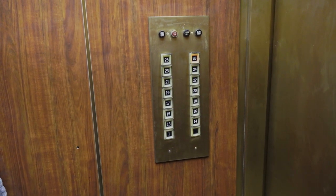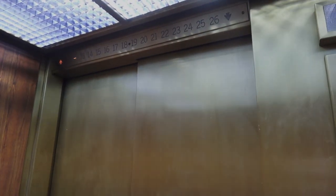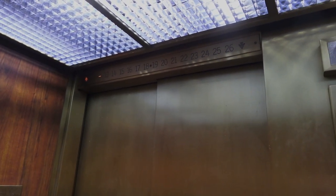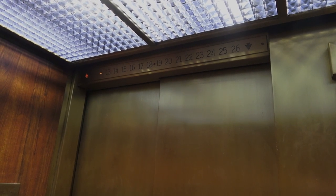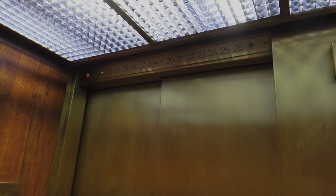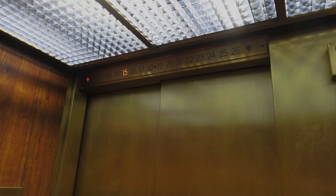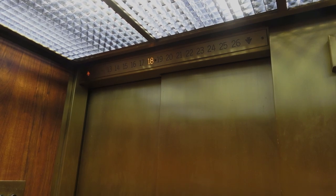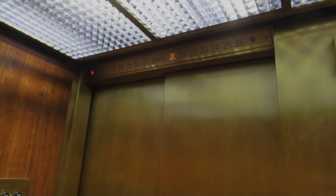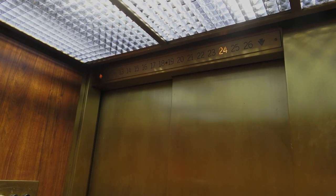Beautiful bell. Yeah. Unless the security objects to it, I'm riding these. Yeah, absolutely. I think these are just incredible, and you don't see these that often anymore. I know, yeah, it's really nice. Especially in a high-rise building, nearly 30 floors, you don't see this. Yeah. You're on 26. Oh, that's a hard bump.